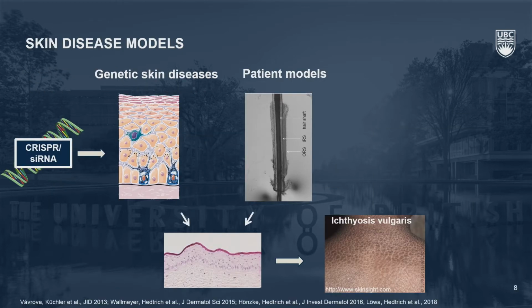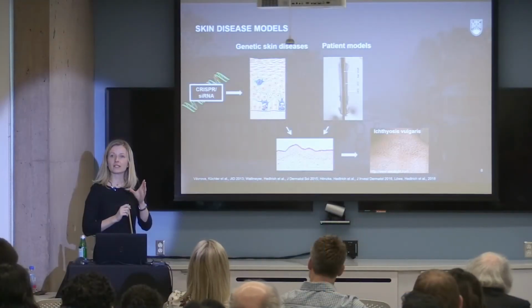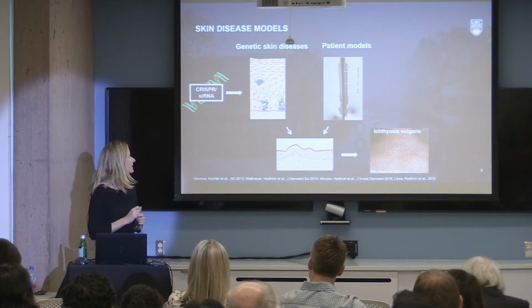And what we do is tissue engineering of those skin disease models. So we can reconstruct full thickness human skin by using primary human cells.